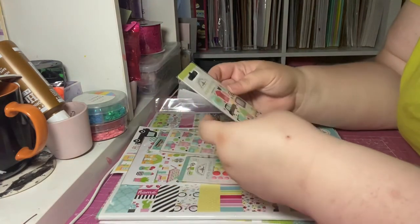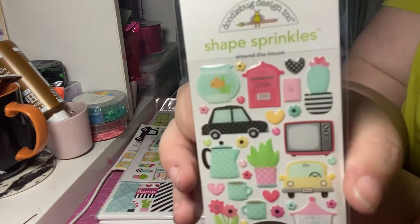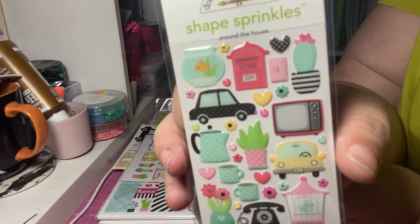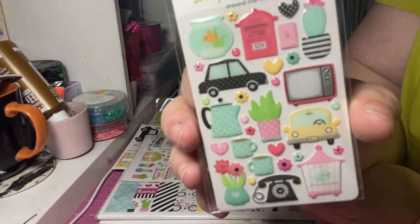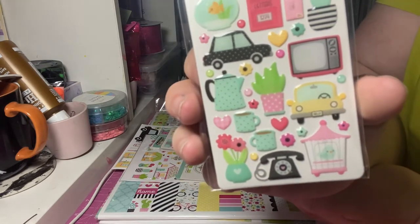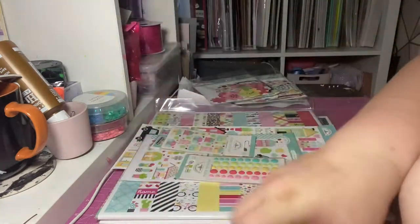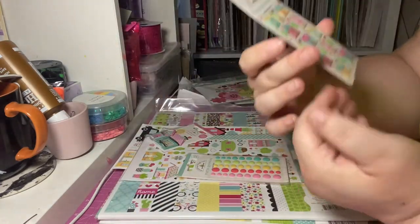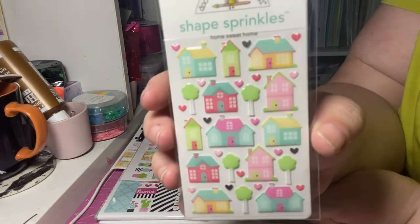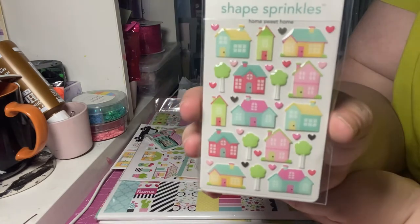And then I have the shape sprinkles. So here you can see the lovely sprinkles. There's goldfish, there's a letterbox, I love the cactuses, the little cars, TVs, the birdcage, the phone, the coffee cups, the kettle, you know, all that stuff. And then this one is the one with all the houses. Now I have actually been making some houses, and I will show them at the end of the video.